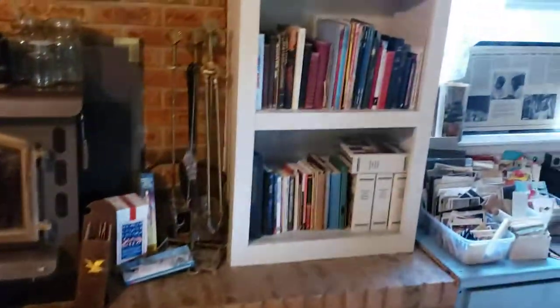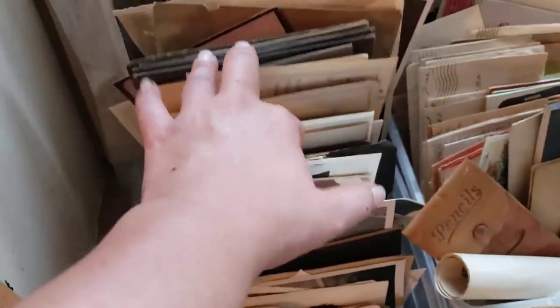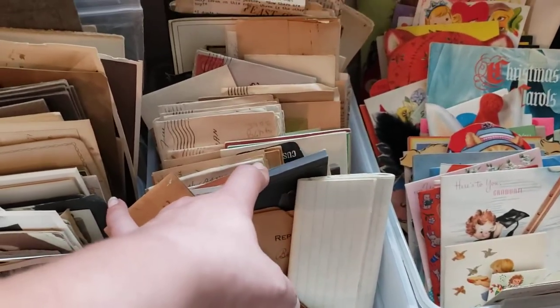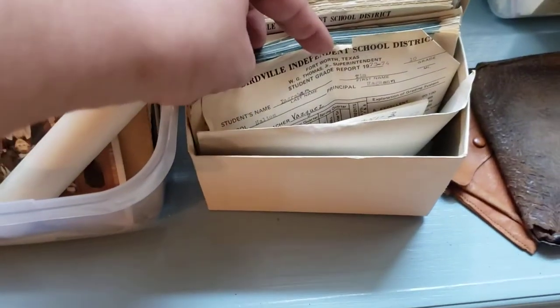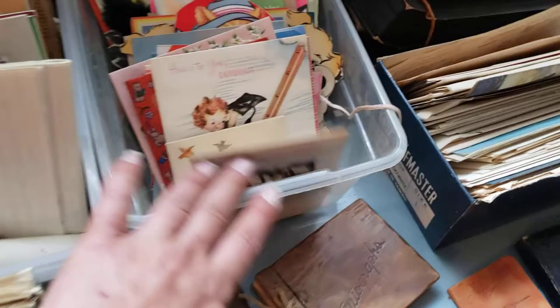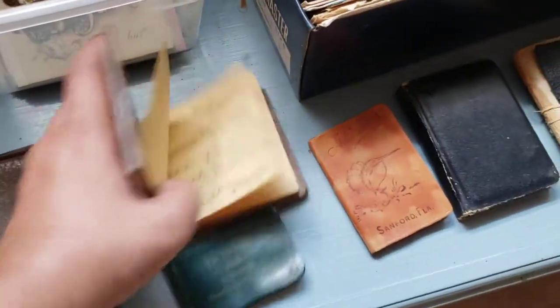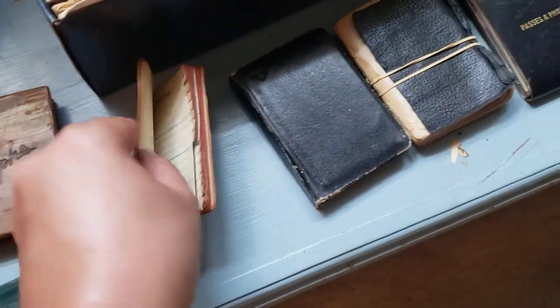On the fireplace, we've got a bunch of books. This is where all of our ephemera is. In this little window seat. This box is full of black and white and antique photos. This is the one that has all the letters and vintage ephemera and whatnot. And these are, looks like school report cards. Sorry. Vintage greeting cards. Here's a few little books and whatnot with, you know, writing, which I thought was really cool.